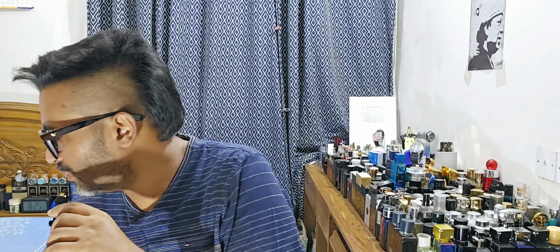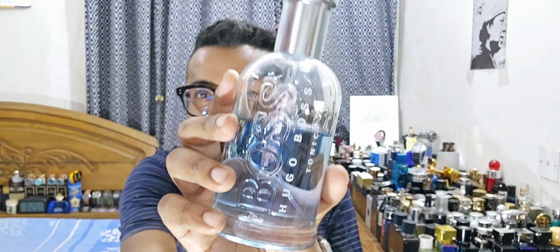So let's start with this one, Boss Bottled Tonic, one of the most beautiful looking juices in a massive 200 ml bottle. So this is that apple. This is like the apple of Boss Bottled, the original, but it has this aquatic touch. It's ozonic, so you do not get the best performance out of it, but very pleasant smell to wear on a very sunny, warm day. A little bit sweet, a little bit fresh.